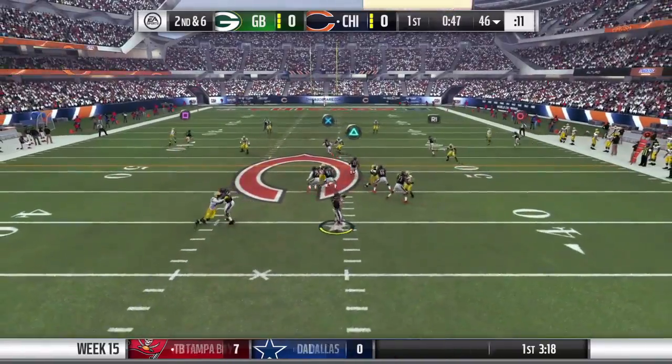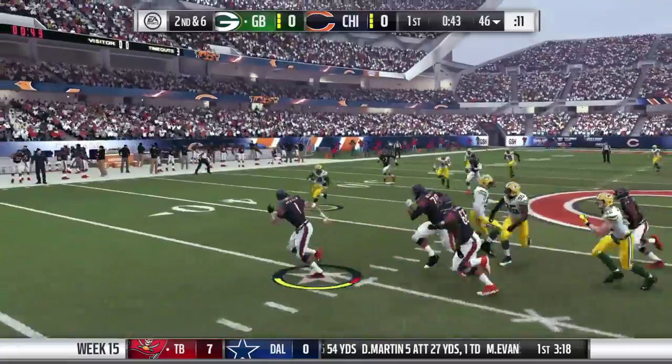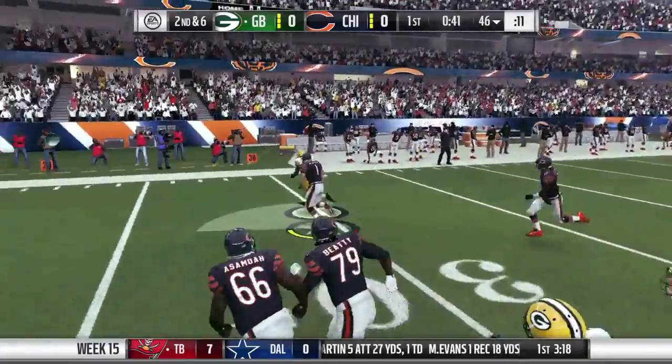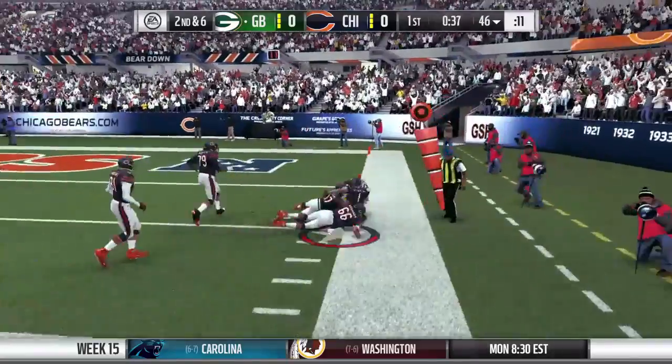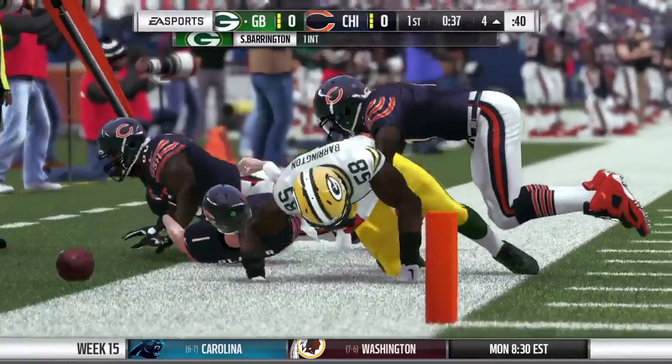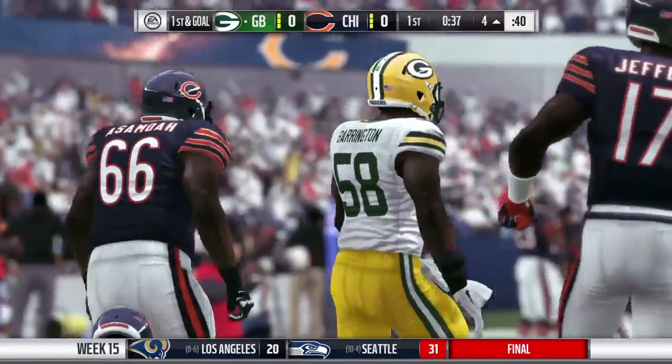Back to throw. Into heavy traffic, and it's intercepted. And he's got some space here. His eyes on the end zone.